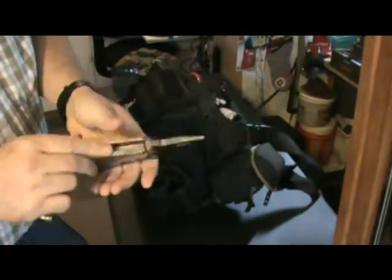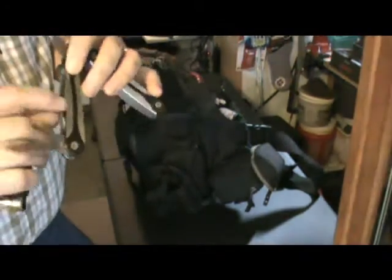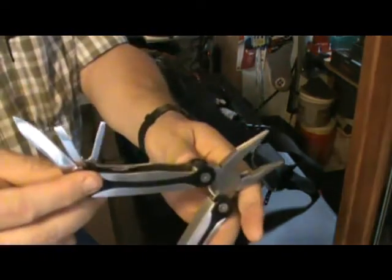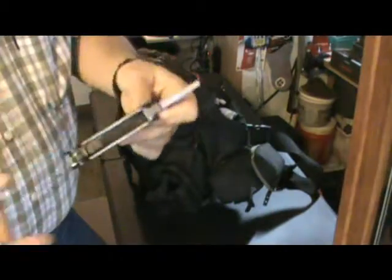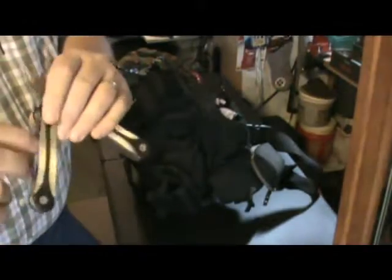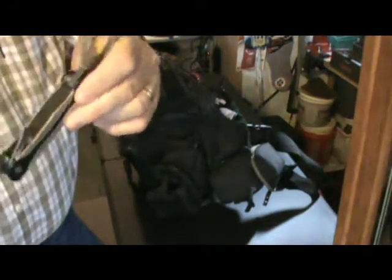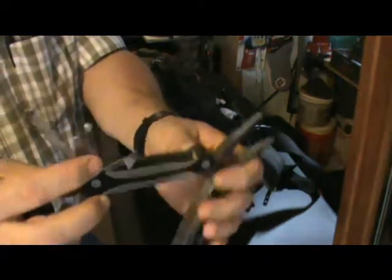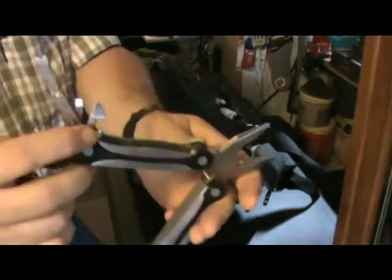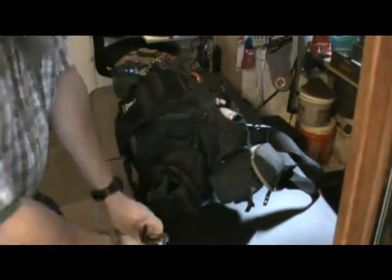Spring loaded. It's stout. It's got a knife blade, a screwdriver blade, another smaller screwdriver blade, and a small knife blade right there. And on this side, you've got a file and a saw, another can opener, and a Phillips head screwdriver, and then here's another. I guess that first one was a bottle opener. This is an actual can opener here. So I have that in this pouch.